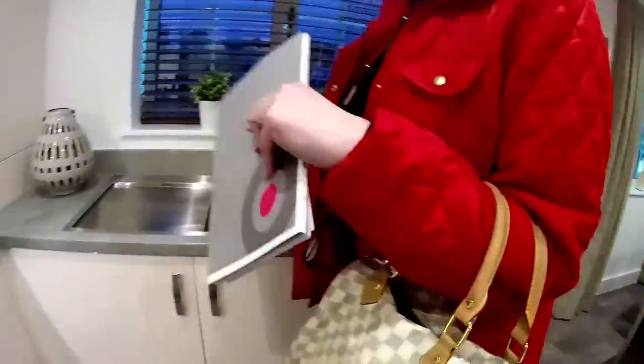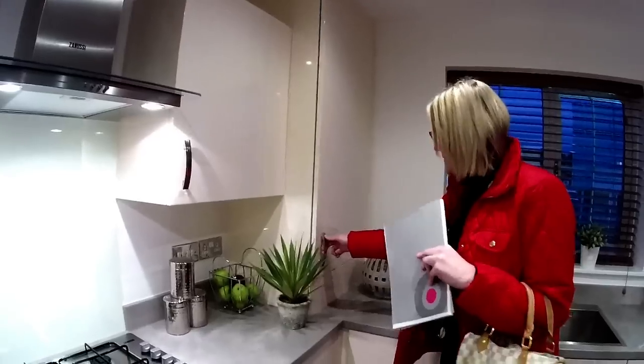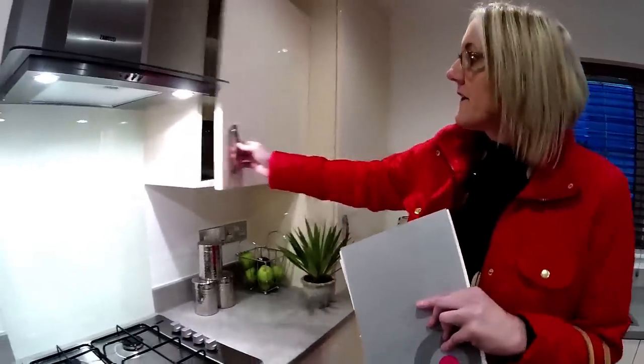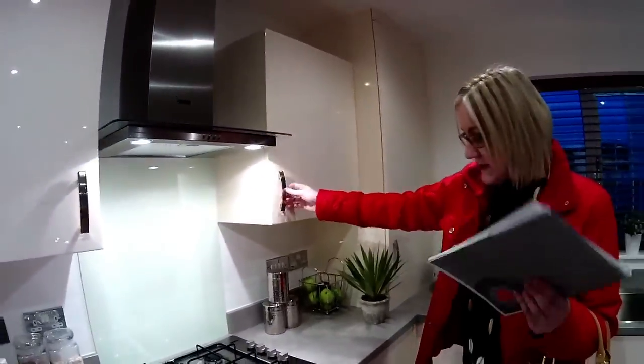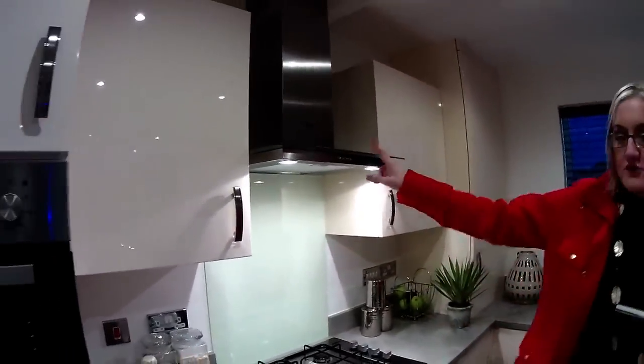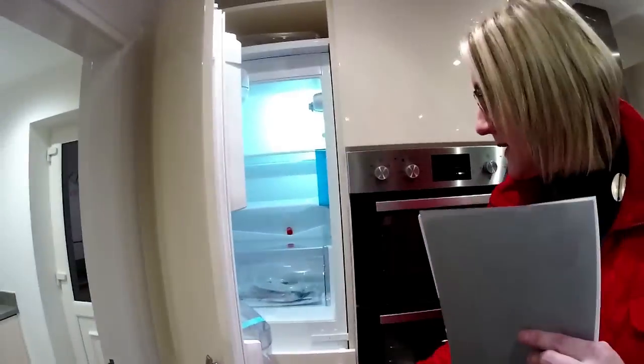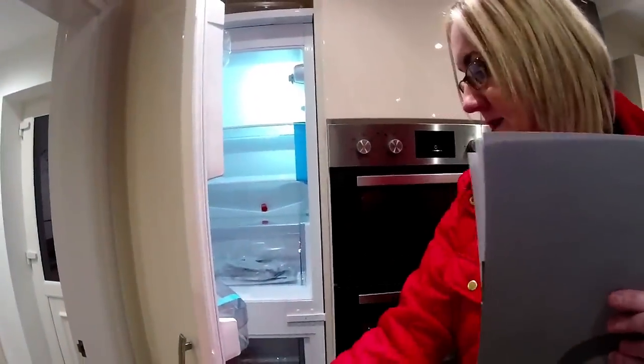That's your boiler in there. I don't want to move the beautiful accessories. Plenty of cupboards. Got a Zanussi gas hob and an extract fan, and then an integrated fridge freezer at that end. There we go. And they're Indesit, aren't they?